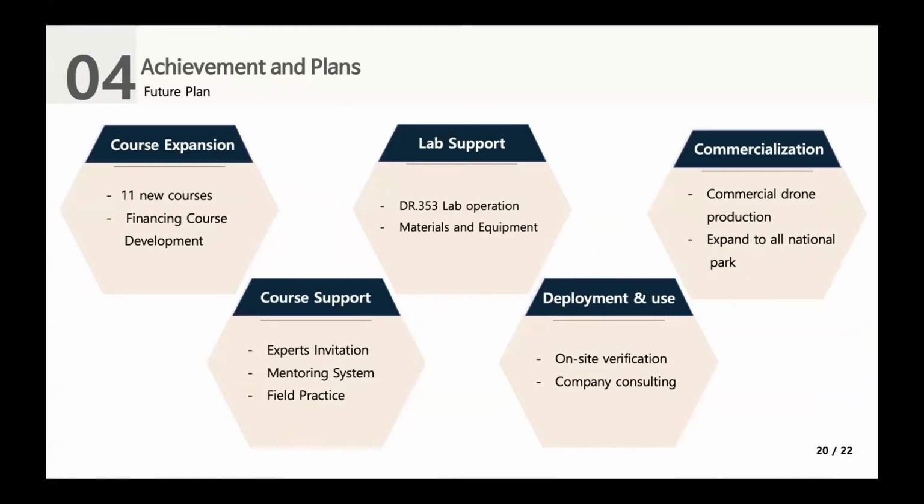We designed 5 key ideas for this project in the future. We are planning to supply various courses and hire bigger facilities and experts with more budget. Also, the students can experience frequent field excursions and brand new equipment in the lab. And eventually, after comprehensive tests in the lab and fields, the drone will be deployed in all our national parks.